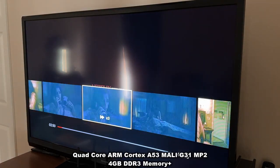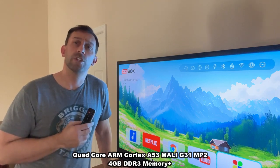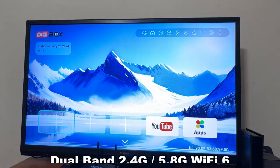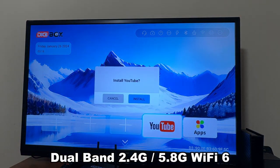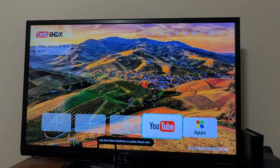Now, on top of that, Digibox is running some of the fastest processors around, which means there's going to be no lag, no issues, and the Wi-Fi is lightning fast. They even got a good bit of storage in here to where you don't have to worry about running out of storage if you have a ton of apps and a ton of different things going.